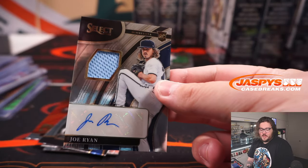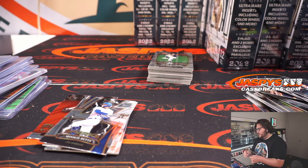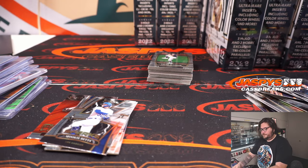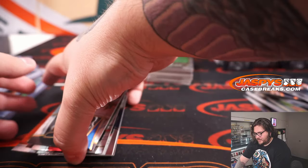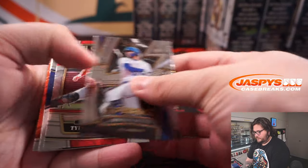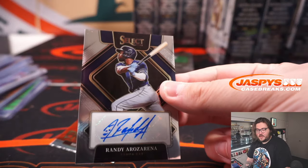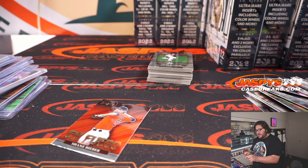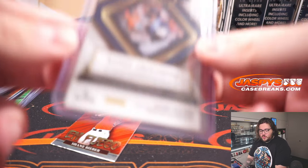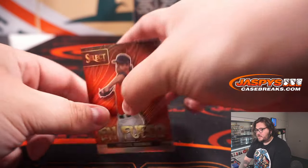Joe Ryan, RPA. Another Joe Ryan hit here. This time going to the Twins once again. James O., another one of our filler spots. 42 of 299. Randy Arozarena signature, second year, technically. His reigning rookie of the year, Randy Arozarena, going to the Tampa Bay Rays, going to Kai Lay. 145 out of 299.